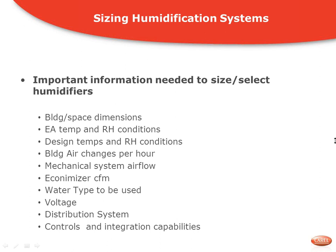Voltage, distribution systems also, whether it's going to be distributed directly into a ductwork or an air handler or into the space itself. Controls and integration capabilities. Each one of these systems has different capabilities as far as precise control and also integration into building automation systems. So there's a lot of different things.